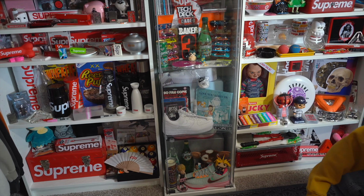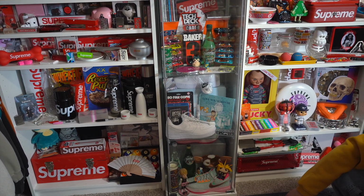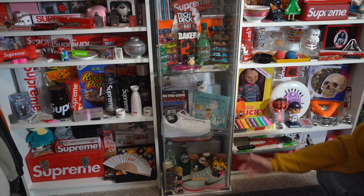I love how it came with the book. Like I said, those aren't worth anything, but had to throw them in there. Put some other Drake accessories in there as well. There's a little Peep movie in there that makes no sense, but just threw that in there.